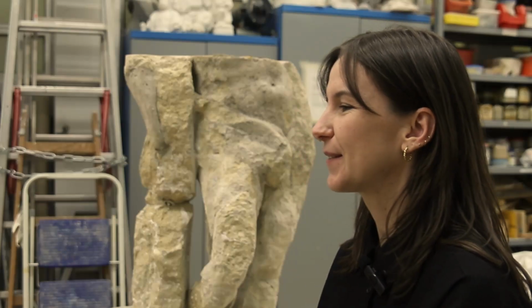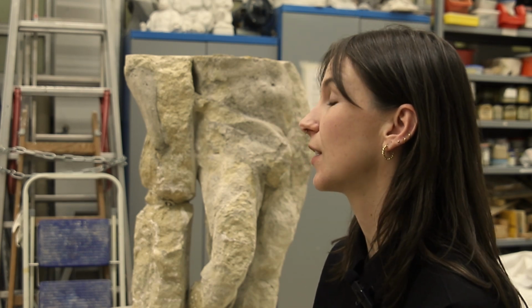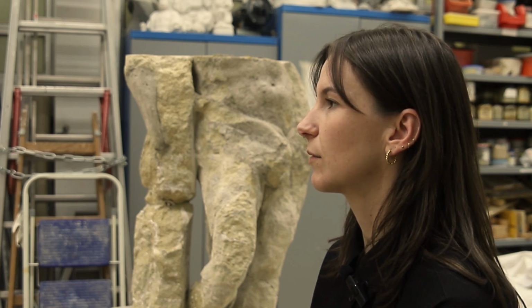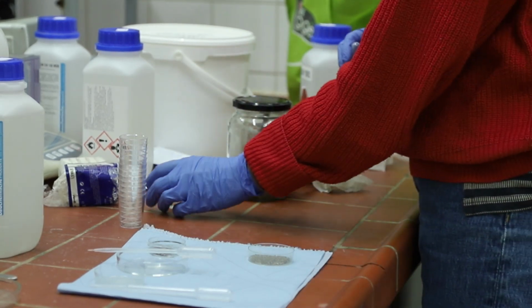There is the conservation ethics. So in each country, there are of course different ethics of conservation and history of conservation. And the main course of a conservation is to preserve the material and the technique.